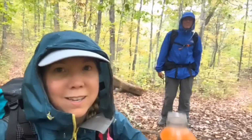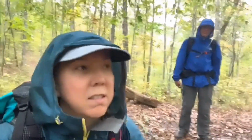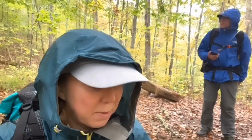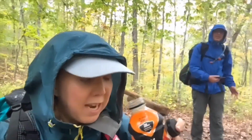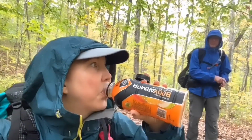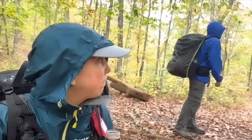All right, I'm taking a break on this log. So we only have 1.2 to the campsite anyway, and it's raining. So I'm drinking some of this. Jerry brought this. It's got a bunch of potassium and sugar and vitamins and things like that. So I'm hoping maybe it's potassium. I don't know. And it tastes good. It tastes really good.